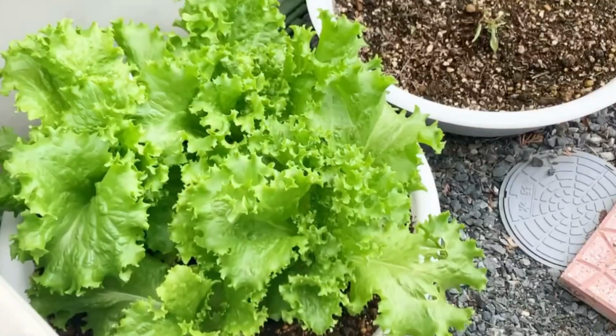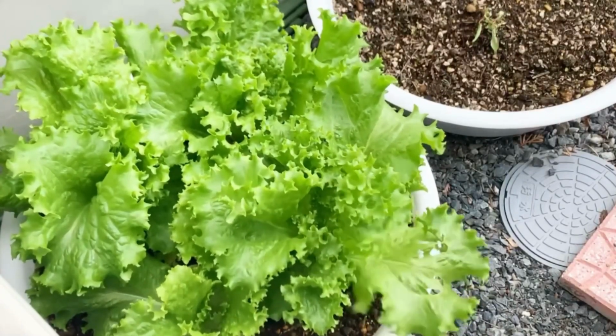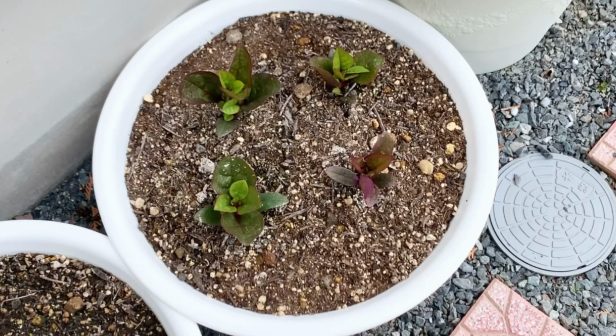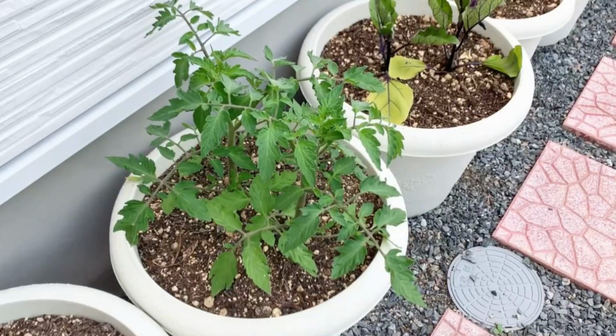My lettuce that I'm going to harvest today. Moroheya looks dying. My alibati is doing well. My corn is also good, as well as my tomatoes.